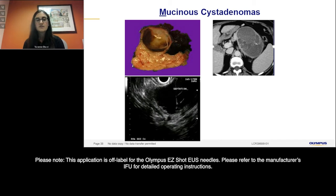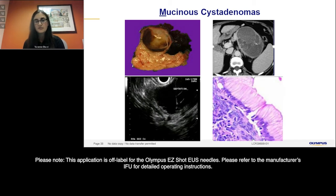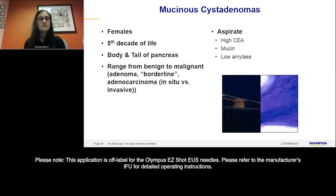And they're interesting because they're columnar. In this one, you can see the nuclei arranged nicely at the base of the cells. But on the other side, they have overlying ovarian stroma. So the stroma actually has estrogen and progesterone receptors. So when you talk to our pathologists, and the majority of people, I think, concur, these occur in women. And so people have looked into targeting these to treat them. So mucinous macro, they occur in females in the 5th decade of life.